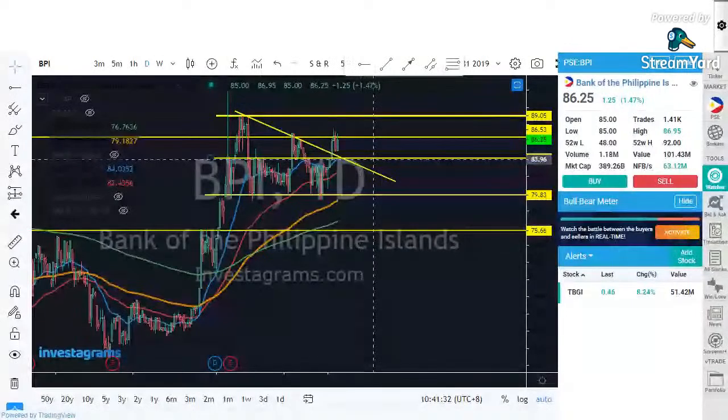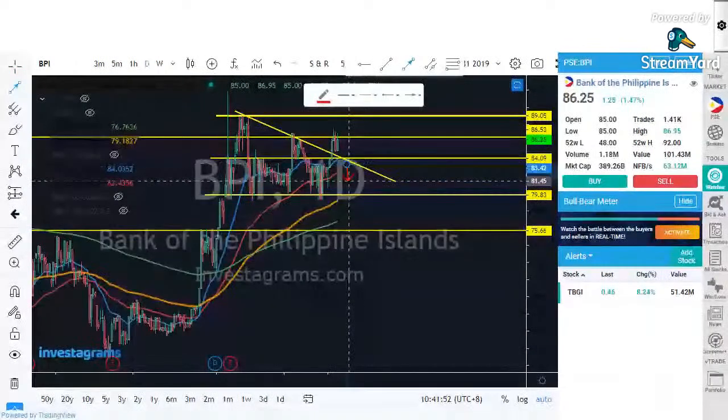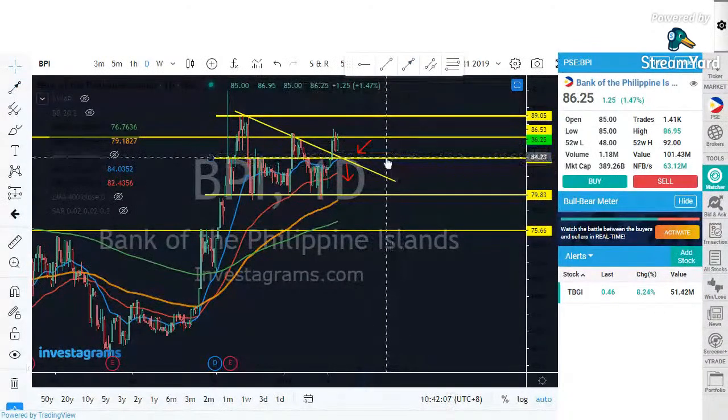But if you don't have any position and you are planning to buy, we need to see if there is a pullback to this horizontal support line, this line. But provided that this incline support ay still mag-hold, hindi siya babalik, no? Dito sa may ilalim ng incline line. Kasi kung babalik siya, then this is not a good sign for BPI. So dapat he will stay and there's a bounce on this area above this horizontal resistance.